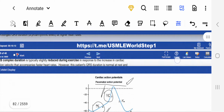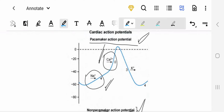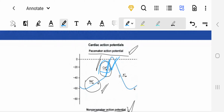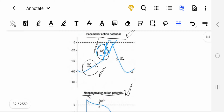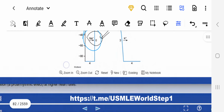I was talking about this thing, that in the pacemaker, the action potential will be a little bit changed. Here, phase 0 depolarization is because of calcium, but in the case of the ventricular action potential, that was because of sodium, right? So like they have mentioned, the phase 0 over here is because of sodium in the non-pacemaker action potential, but in the pacemaker action potential, it is because of calcium. This is important. Then the other thing, like repolarization, would be the same, right? So this thing is important.